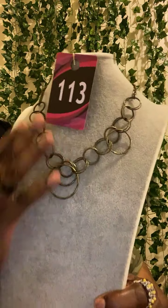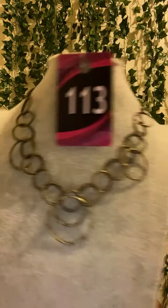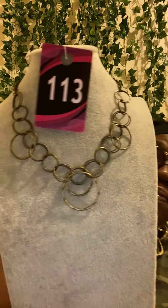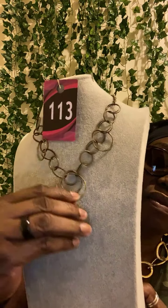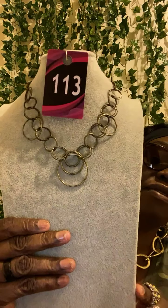Here is the earrings. Hi, Mokisha. Here's the earrings. It's extender. 113 for her. Brass, with all these circles. 113 for her. It's cute.